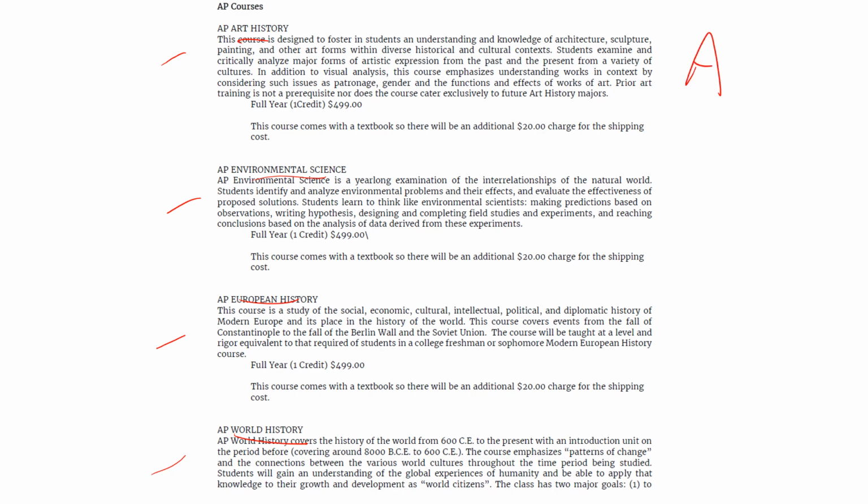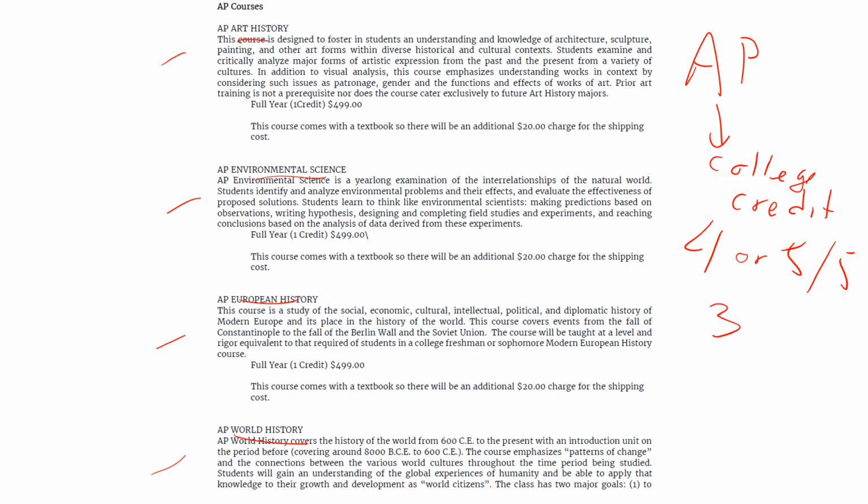AP means that you have a test on one day in May. Depending upon your score on the test, it determines if you get college credit. Typically the AP score that you need to receive for college credit is either a 4 or a 5 out of 5 points total. Some schools will reward you AP credit or college credit with only a 3. It just depends upon the individual school that you're looking at.